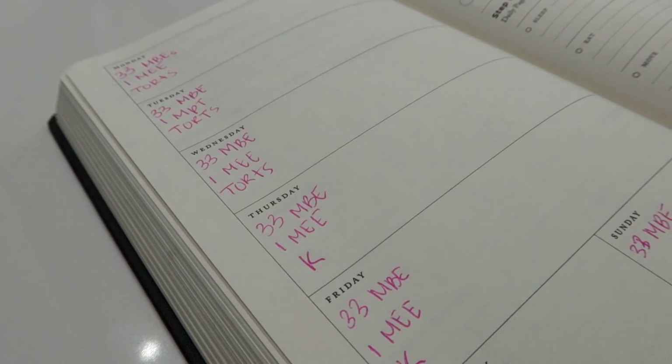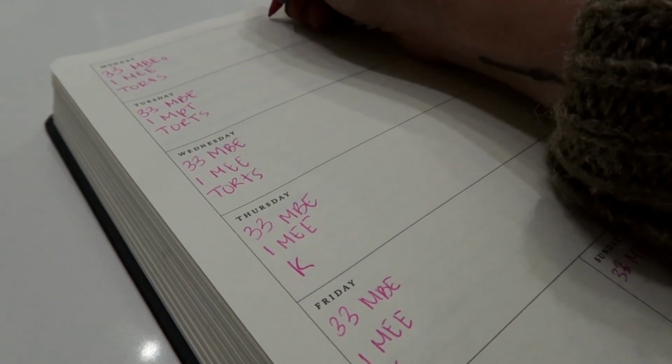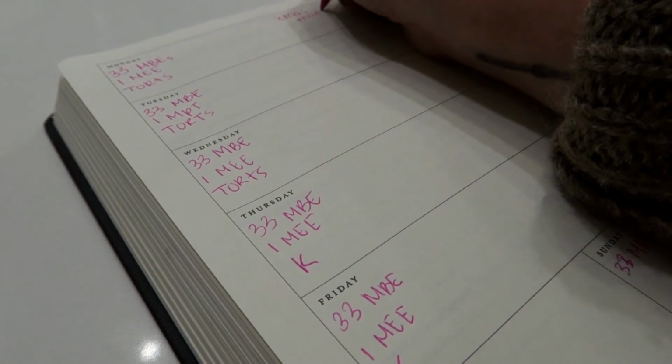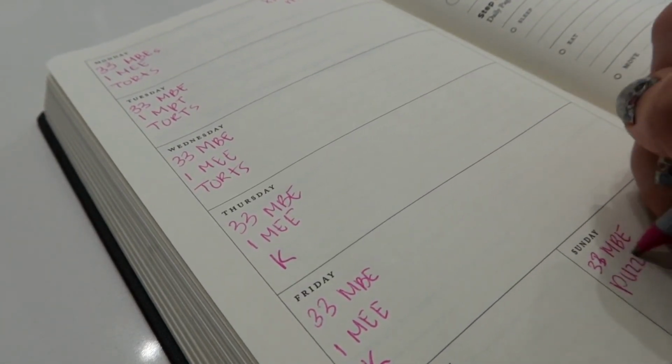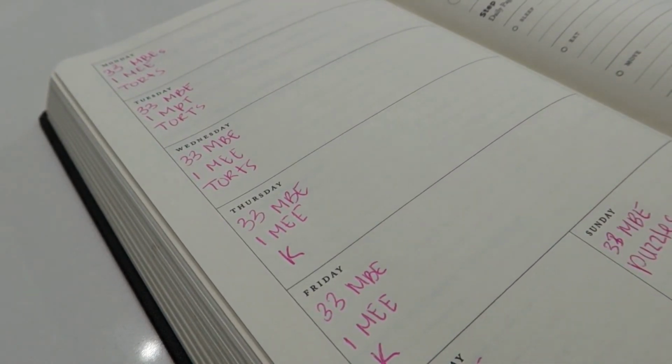Now you also want to add your self-care things. So what are those activities that you're going to do? So maybe on Monday, I'm going to watch a Christmas movie. On Sundays, my mom and I like to do puzzles together. I'm actually secretly 150 years old. You may not know that about me, but I really like to do old people things.